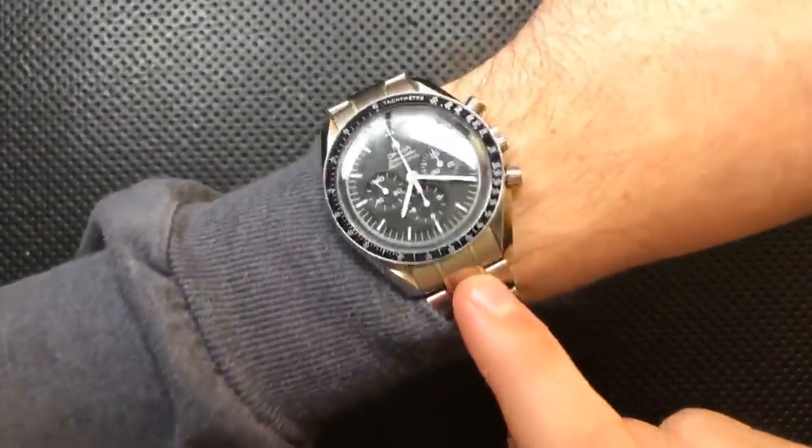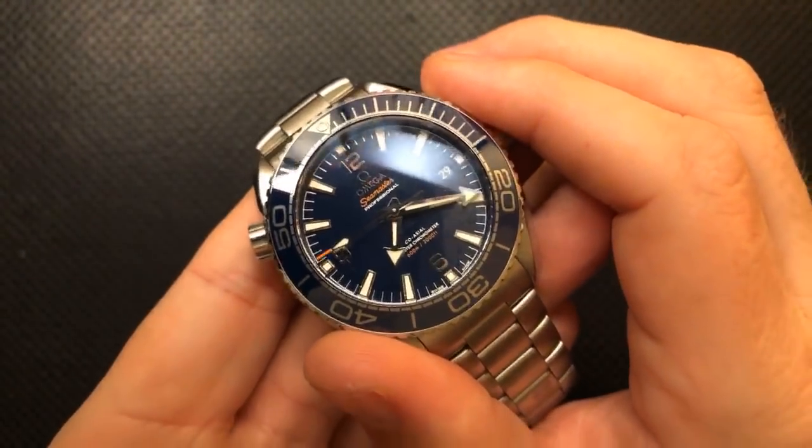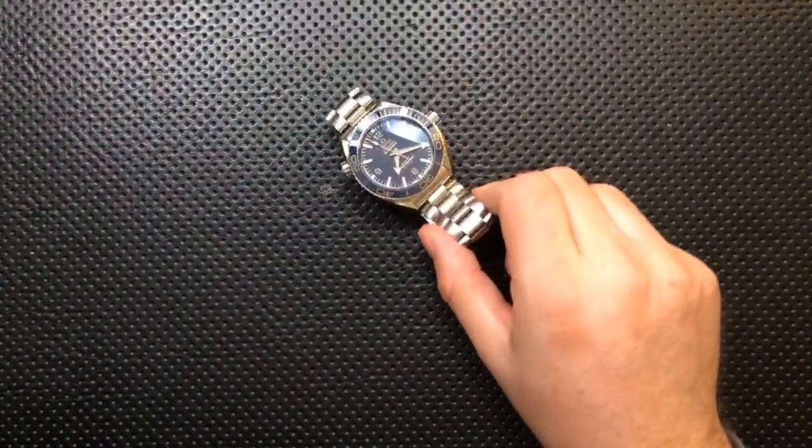In terms of watches, right now I have an Omega Speedmaster on loan for review. Thank you very much to my buddy Jim. My other watches, I have, of course, the Planet Ocean here. This is a watch that I have fallen head over heels in love with. I think it's going to stick around for a good long while. The only real issue with it is that it is so damned expensive. I would like this watch a lot more if it cost a lot less money.